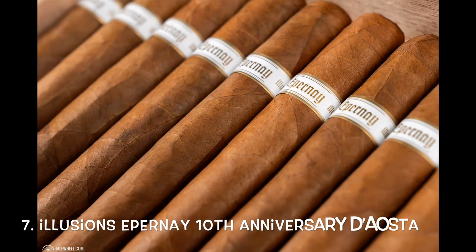At number 7, we have the Illusione EPERNAY 10th anniversary. This is quite an interesting selection. I don't see Illusione too often on the Cigar Aficionado top 25 list, but that's pretty cool. The EPERNAY series has turned 10 years old this year, so they decided to release this special Dia Osta cigar to commemorate this momentous occasion.